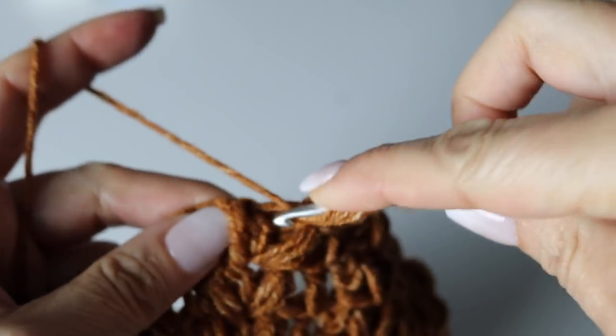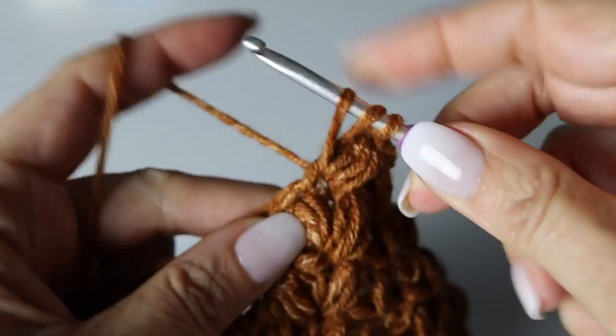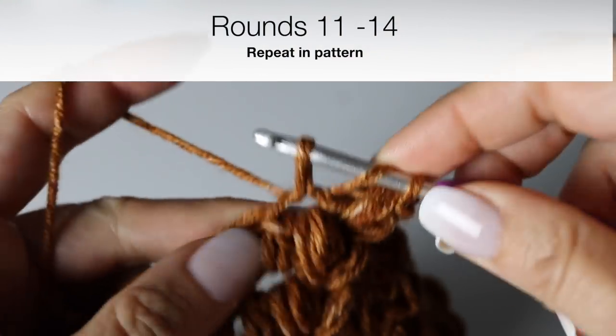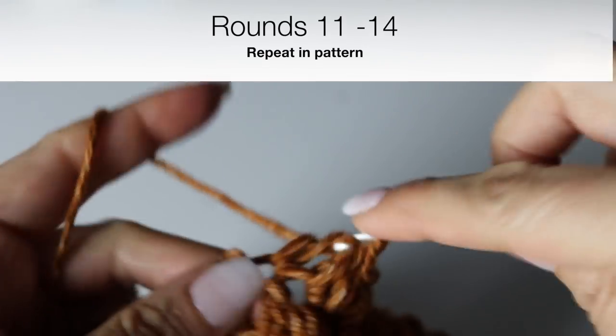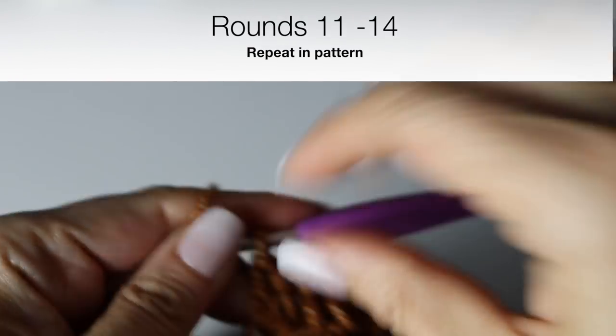And then for the 11th, 12th, 13th, and 14th rounds, you will just go in pattern making 3 double crochets in between your flowers, and I will meet you at the end of your 14th round.